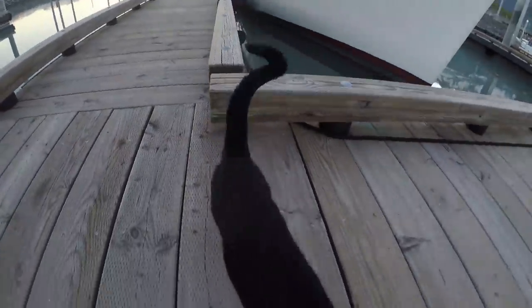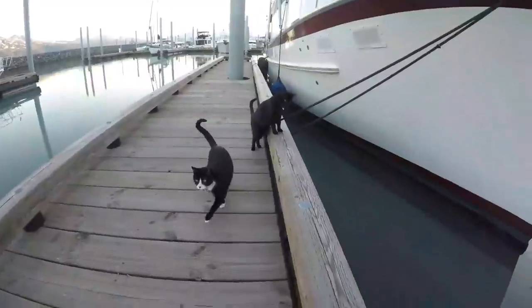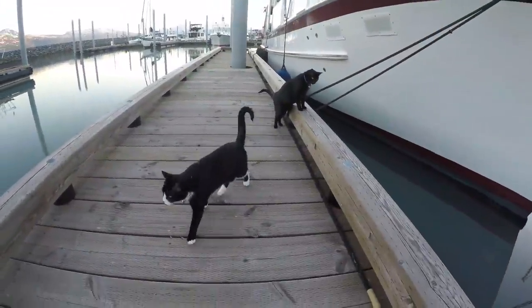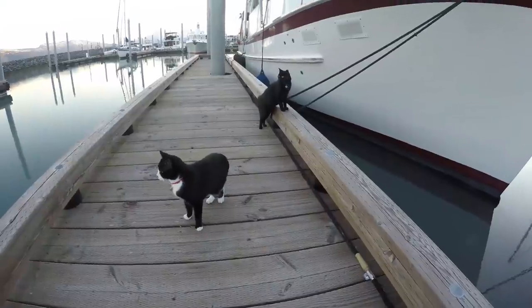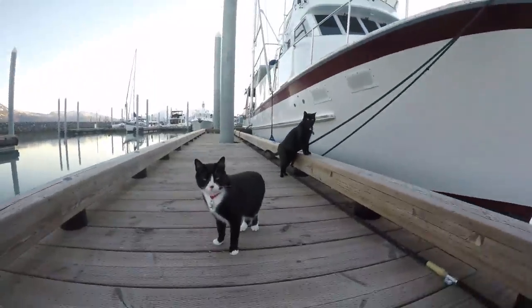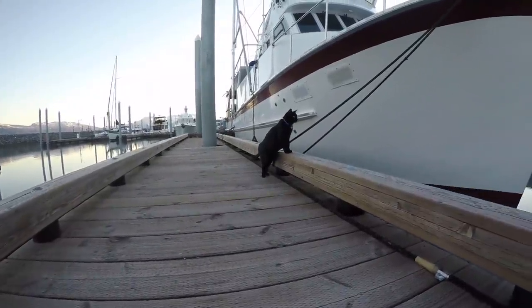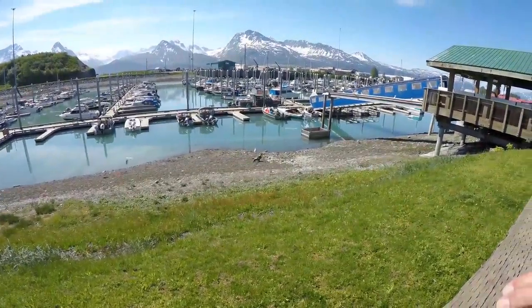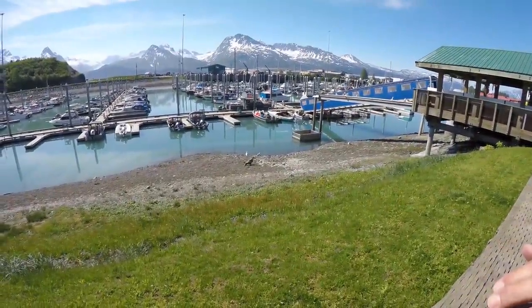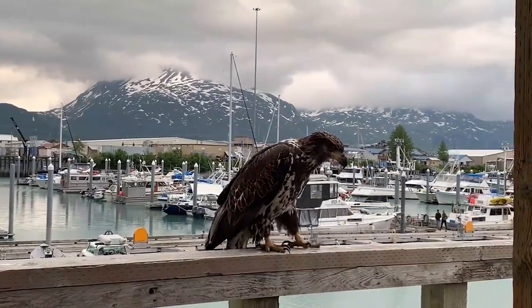Once again, the cats escape. They love visiting docks, so we just embrace the inevitable and make sure they don't fall in the water or wander off. How are you, big guy?